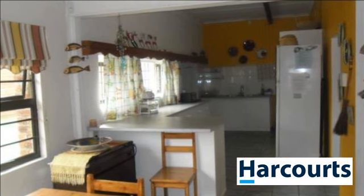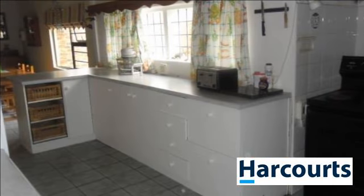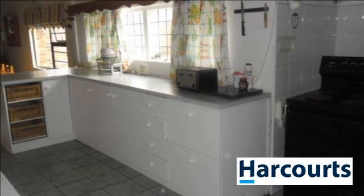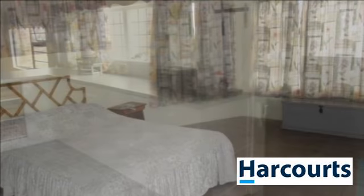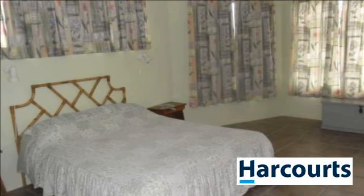The house has 3 bedrooms, with a large bedroom with ensuite attached to the main house. Above the garage is a 2-bedroom flat with bathroom and kitchen, leading to a balcony to enjoy the sea view. The beach is only a 2-minute stroll away.